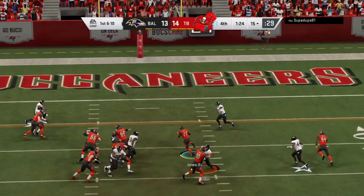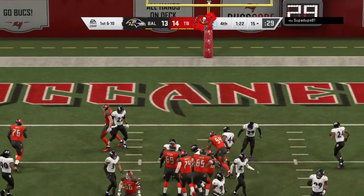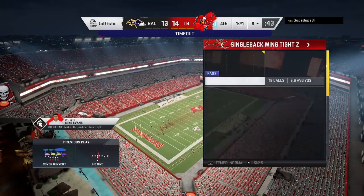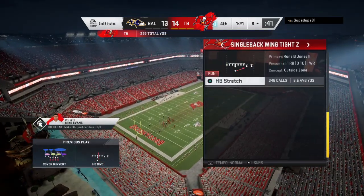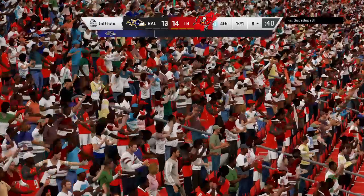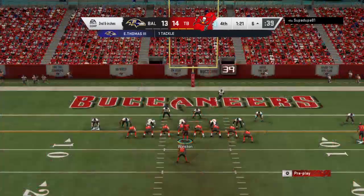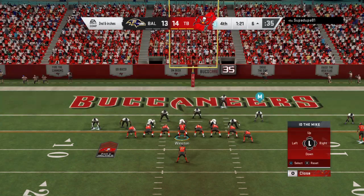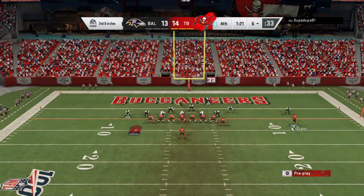They'll try and run some clock here as they keep it on the ground. And he's going to be brought down just shy of the 5 at the 6. Ravens going to use their third and final timeout as they'll talk things over prior to this upcoming second down play. An ideal down and distance to try to finish this thing off. Second and inches.